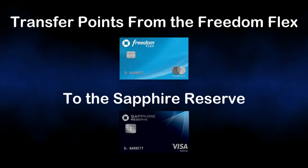On top of that, since I also have the Chase Sapphire Reserve, I'll be able to transfer all the points earned on my Freedom Flex over to my Sapphire Reserve, and from there, I can transfer my points to any of Chase's travel partners, or I can book travel on their travel portal for 50% more value, as I mentioned before.